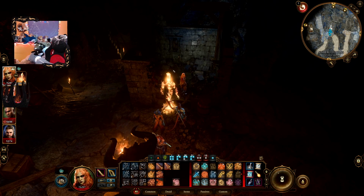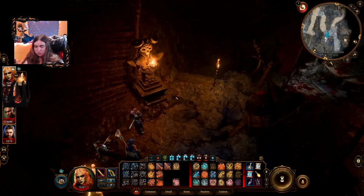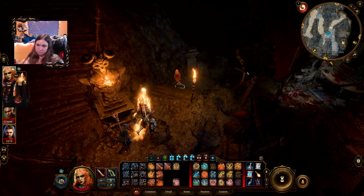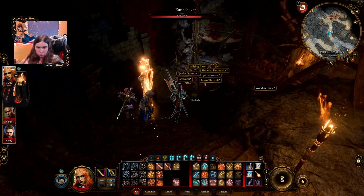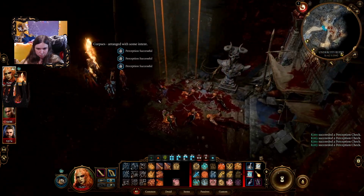No, no, back on the mat, let's stay on the mat. This is why I need a gate. Or a fence. There's a lot of corpses. Arranged with some intent.